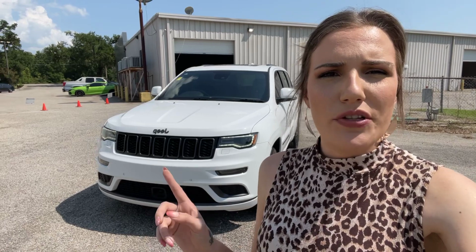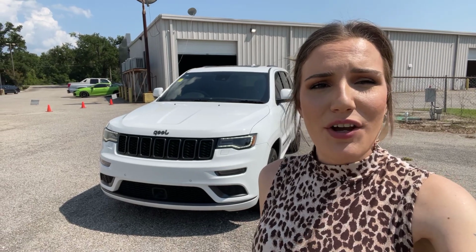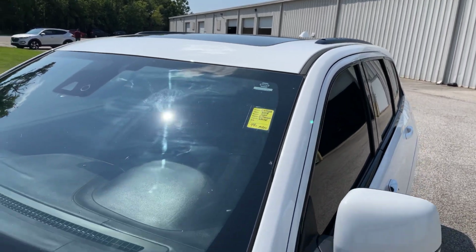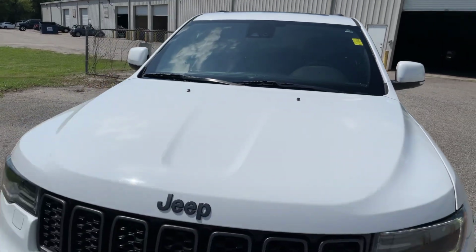I went ahead and pulled around the 2018 Jeep Grand Cherokee High Altitude Edition. I'm going to get you a walk around video of the vehicle, so let's go. All right, we're going to start here at the top. You can see that panoramic moonroof right up there. And we'll come on down the windshield and the hood area here of the Jeep.